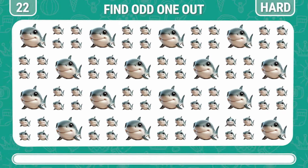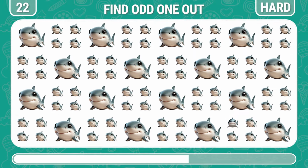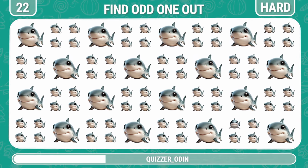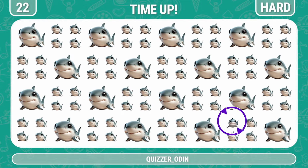Round 22. Next, where do we find the shark? Here it is. Easy.